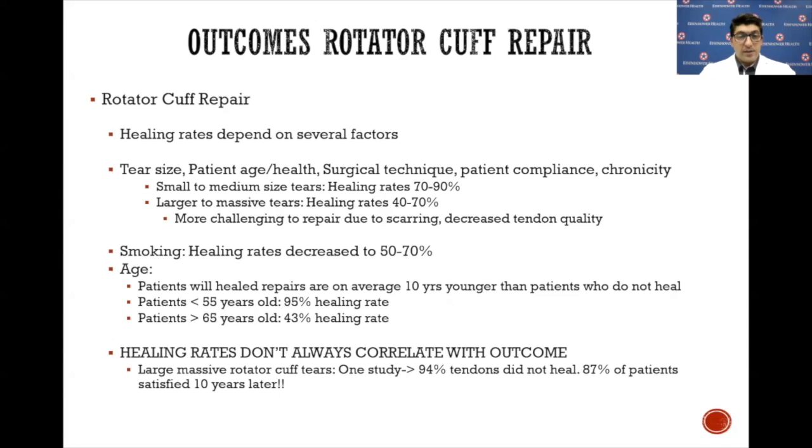But if it does heal, patients do well, but there are certain things to take into consideration. Healing rates depend on a lot of factors: tear size, patient's age and health, the technique, the chronicity of the tear. In general, a small to medium-sized tear heals at a rate of 70 to 90%. As tears get bigger, the healing rates go down. The studies have shown that large and massive tears sometimes heal at rates of 40 to 70%. But again, we have to take into consideration the patient's age, their health, the quality of the tendon at the time. These are based off a lot of studies with different factors. But in general, it's safe to say that smaller and medium-sized tears heal at a much higher rate than large and massive tears.